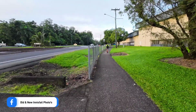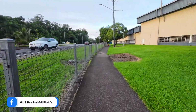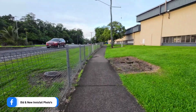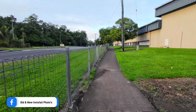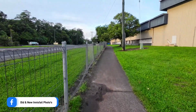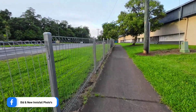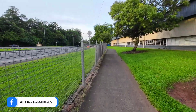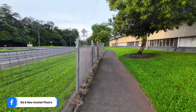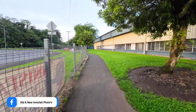Good to hear someone ring the bell to give you a warning that they're coming along, and he's wearing a helmet. Best of times approved. Yes, it'd be nice if this was a very scooter and pedestrian friendly town. The setup good for people with mobility scooters as well, push bikes and all that stuff.